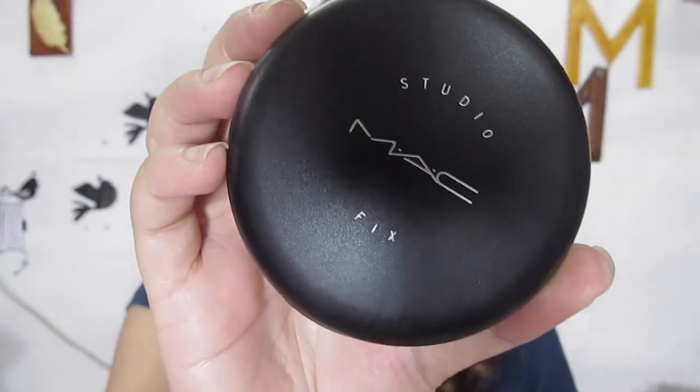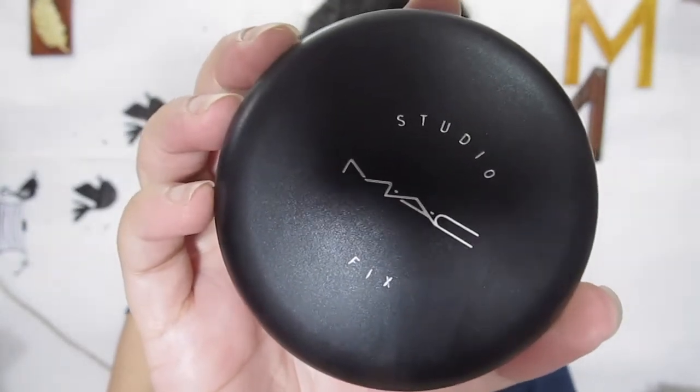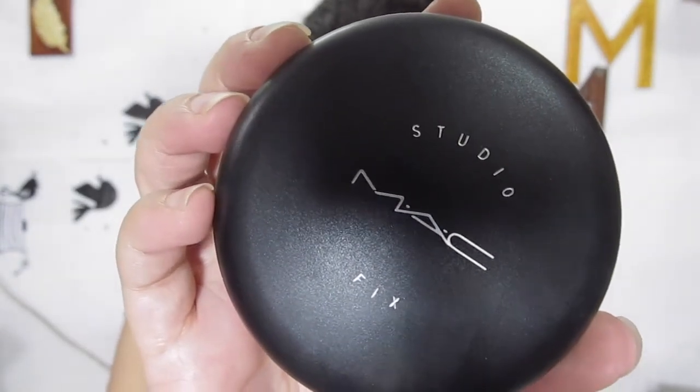Try and use a smaller size brush to do this like I am. To set the rest of my face, I am using the Studio Fix Powder Plus Foundation from MAC. I am in the shade NC25 and I am using a big fluffy brush and very little compact, very little powder to set this because it is quite pigmented and it does tend to cake up if you apply too much of it on top of an already heavy coverage foundation.